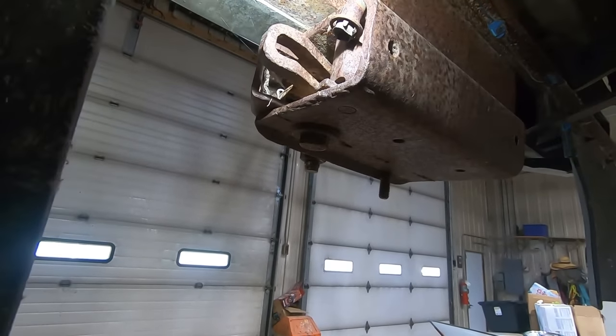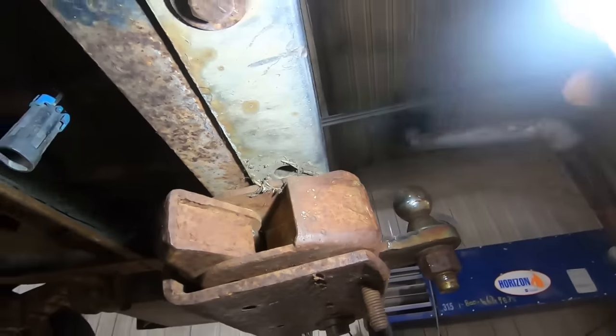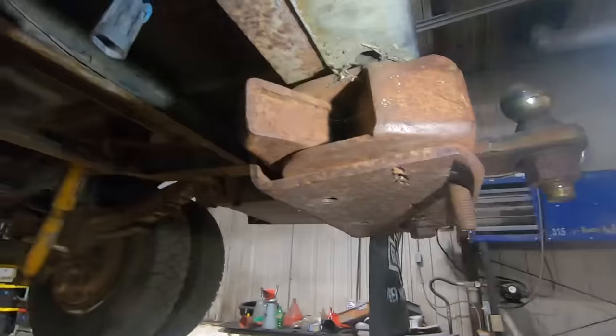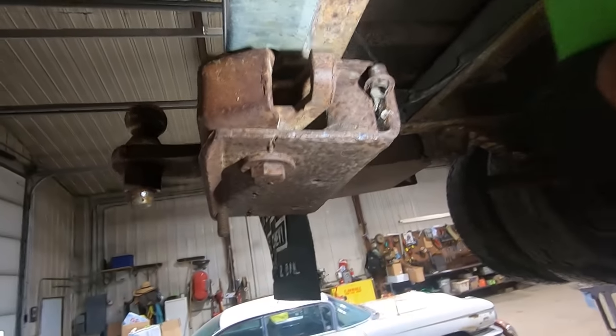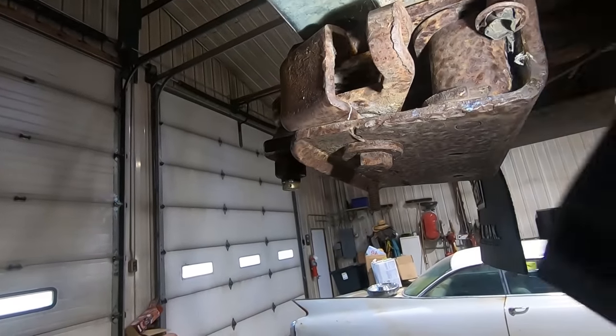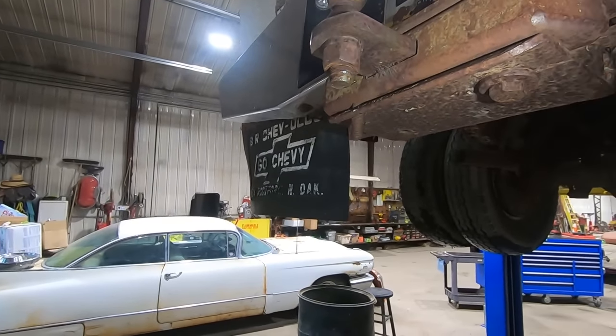I'm guessing that's the lever. You can see how it's had the crap beat out of it. Maybe we'll have to beat on that a bit, figure out how that works. I don't know. I'm not familiar with this style. We shall find out. We might have to do some searching on the internet. I'm guessing it's spring-loaded that way, so you smash her back this way. I don't know. We're gonna find out though.